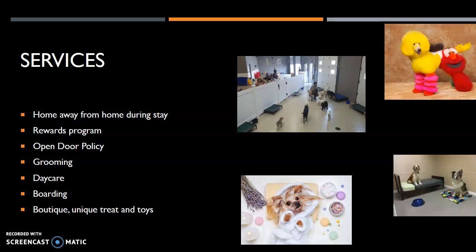Like I said, we're going to have grooming, and I would love, as you can see in this picture of Big Bird and Elmo, to really think outside the box here and have some groomers that are top notch and can do fun different things. I've even done mohawks on mine before.